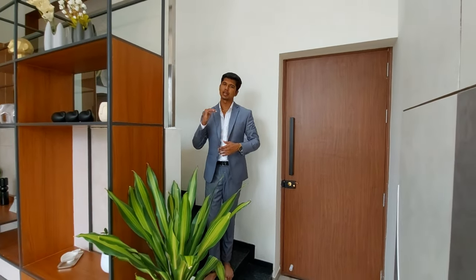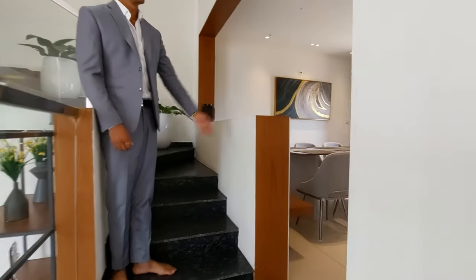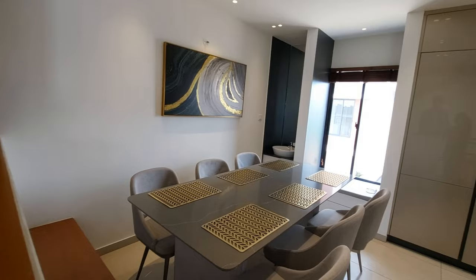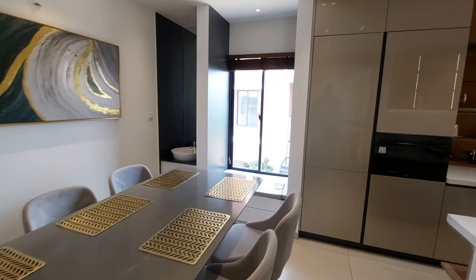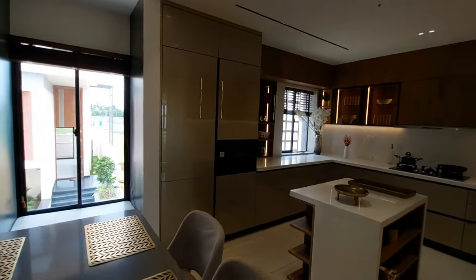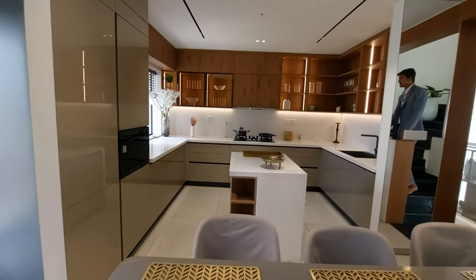When we go to the split level, we have the kitchen and the dining. Let's have a look. This is a beautiful dining and kitchen where you have a bay window to sit out. There is an absolute island kitchen in this space.